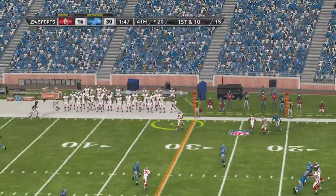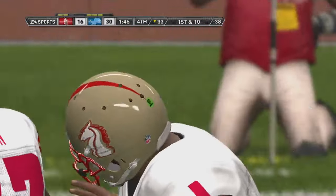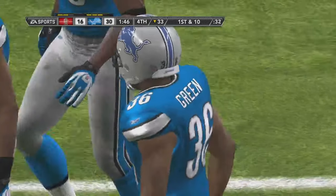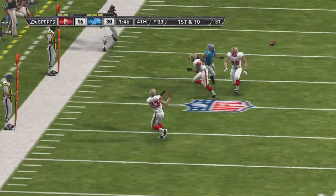Surveys the field. Fires a strike to the right. He gunned that one in there for the first down, didn't he? He really did. And when you watch a guy throw a ball that hard, they don't move their arm any faster. You see him driving off that back leg. That was a pretty pass.